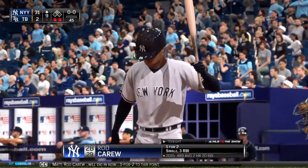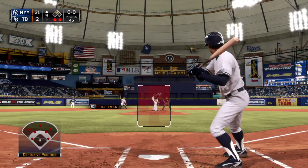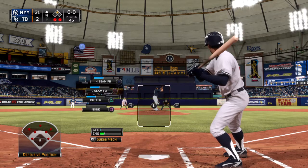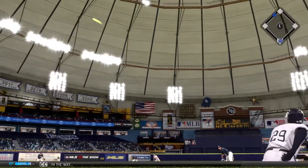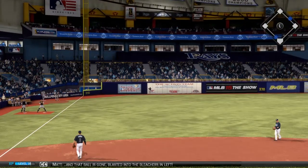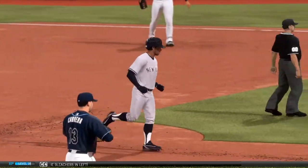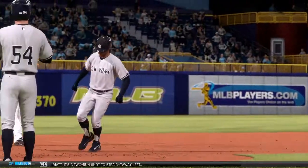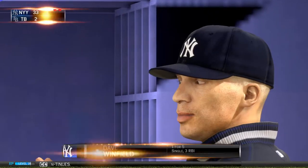Rod Carew will dig in now. 1 for 2 to this point. First offering on the way. And he goes the other way as this is hit high and deep out to straightaway left. And that ball is gone. Blasted into the bleachers in left. It's a 2-run shot to straightaway left as the blowout continues.